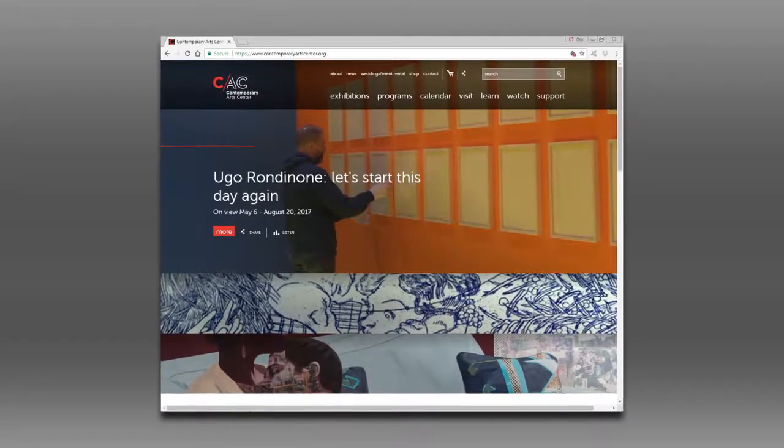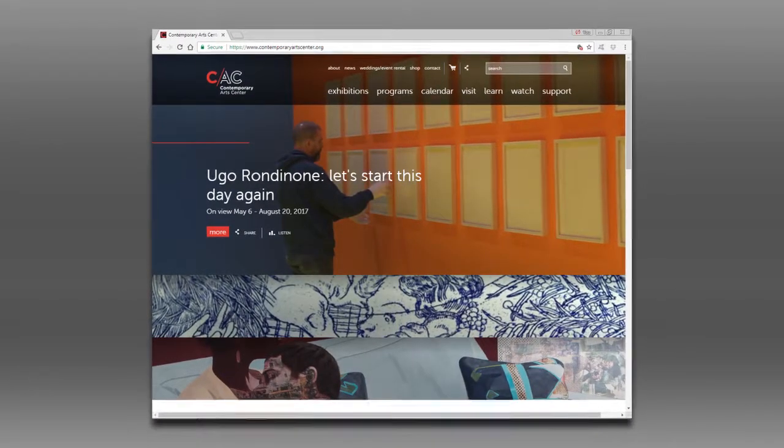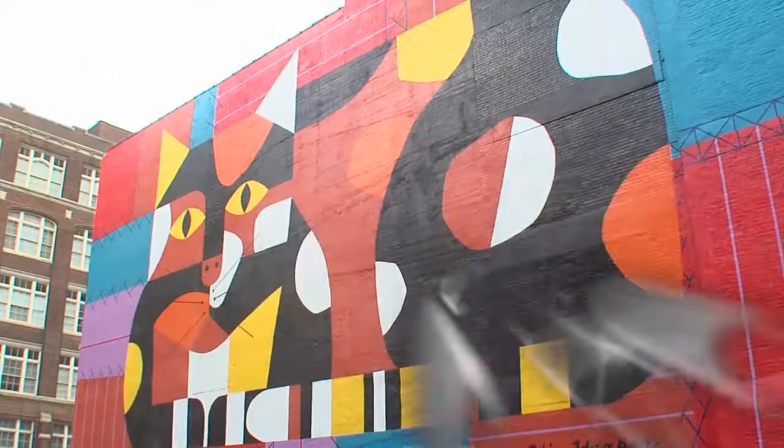Well, how can we find out more about the Contemporary Arts Center? Well, we very much encourage you to visit, and we are always free. I really want to highlight that. And so you can always come, bring as many people as you'd like. But for more information online, please visit our website. It's www.contemporaryartscenter.org.